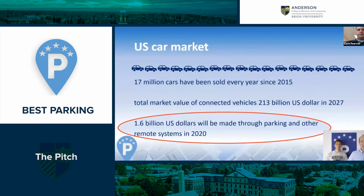And it is estimated that $1.6 billion will be spent on parking in the US. And as I can tell you from experience, this is not only a problem in the US. Europe and others have the same problem. And these are the markets we also intend to play in.